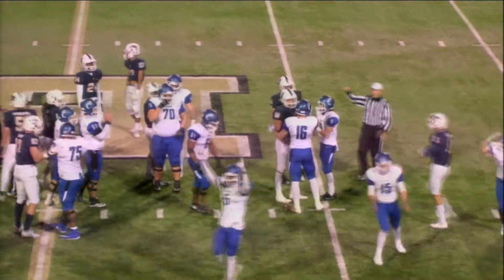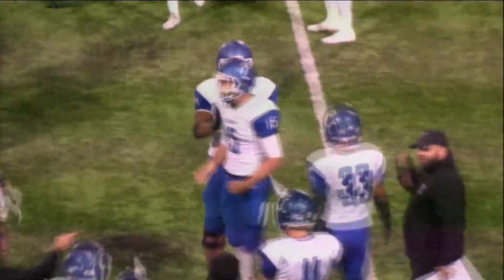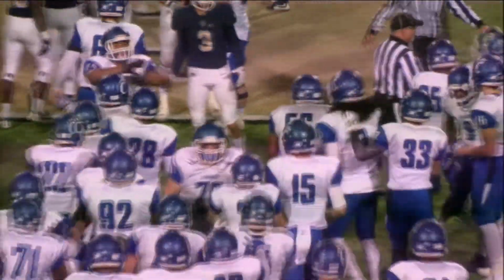The clock is going to run out. Your final score, Conway 48, Bentonville West 40. The Cats move on to the state semifinals. And your final score, 48-40. The Wampus Cats get the thrilling victory in the quarterfinals of the state tournament. That means they move on and play in the state semifinals, playing Black Friday. That's what every team wants to do, and Conway's going to get a chance to do it.